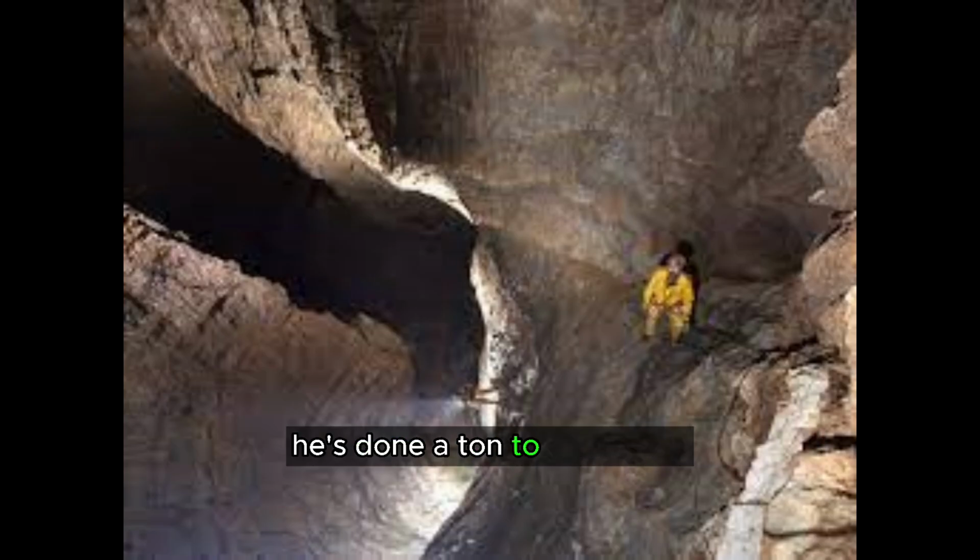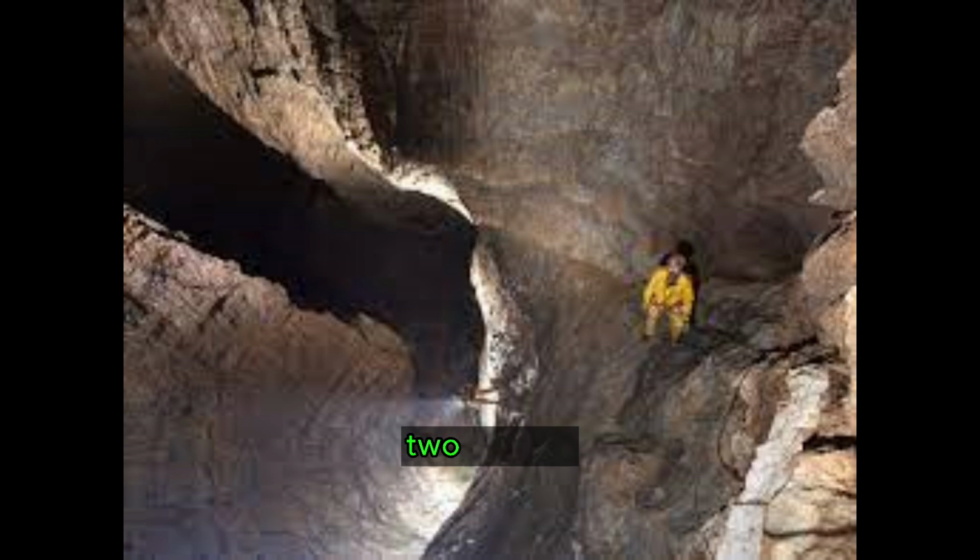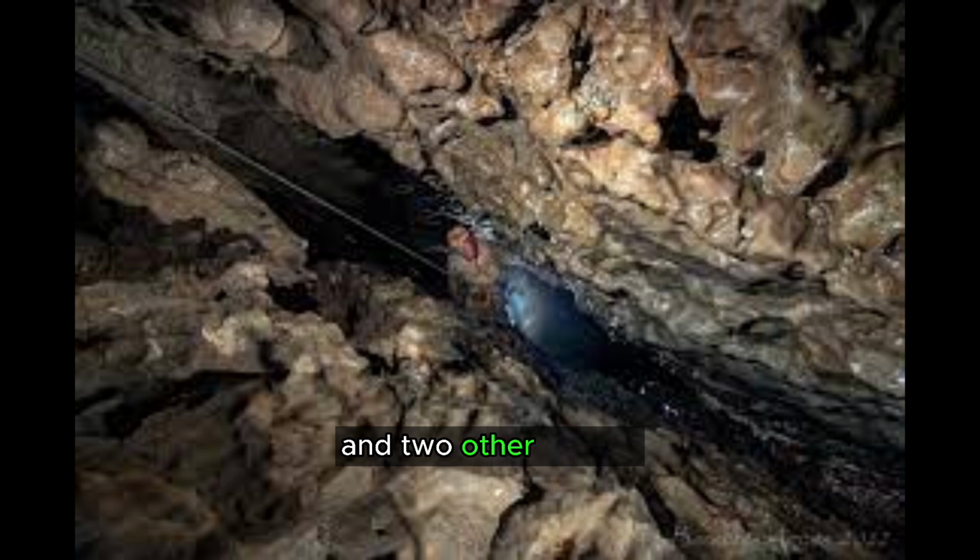He's done a lot to ensure that he has the right stuff to take on Tooth Cave on the morning of October 17, 2009. John Haber, Mike Nash, and 2 other local members of the Alpine Club entered Tooth Cave. At the middle entry, they rigged the entry into the stadium with an existing bolt anchor and camming device, using a doubled 9mm dynamic rope to descend.